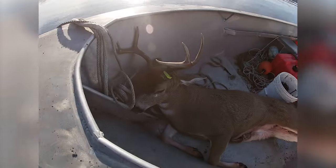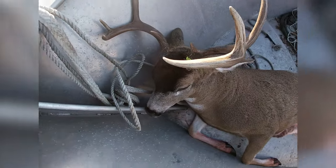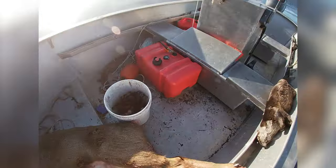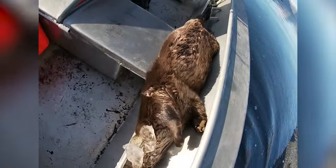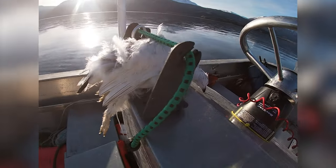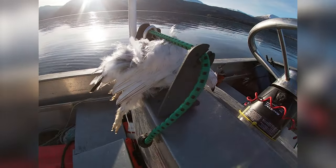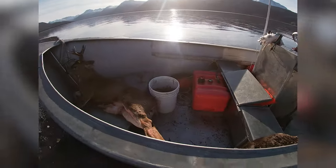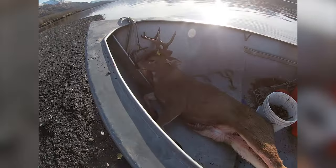Oh, look at that. Got a wonderful blacktail buck in there. Got a bucket full of traps. Hey, there's an otter over here. And look at that, a ptarmigan. I watched a hawk get him above the ocean, and then I went and grabbed him because the hawk didn't take him with him. So there you go. Nothing but fun and adventure here on Kodiak Island. Love it.